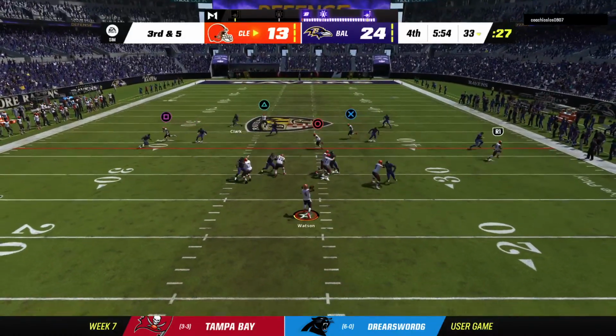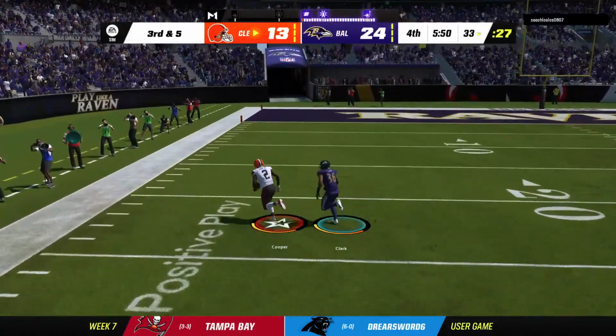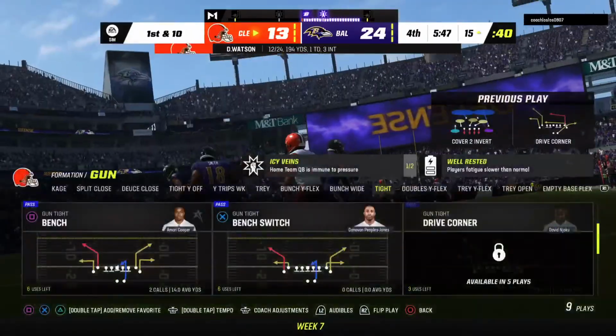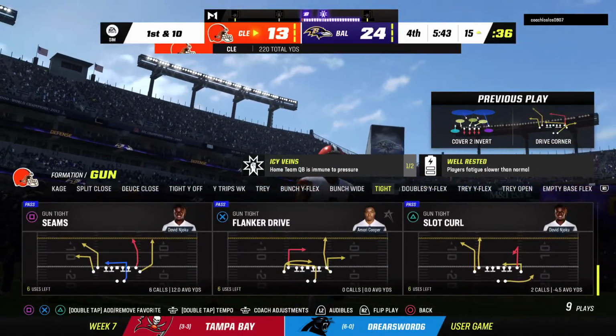Watson now to throw. It's caught. Cooper. And he'll be marked down right at the 15-yard line. Long developing route there on the post corner, but it was worth the wait.